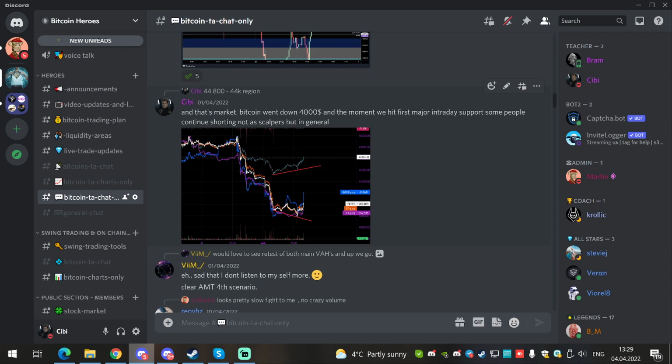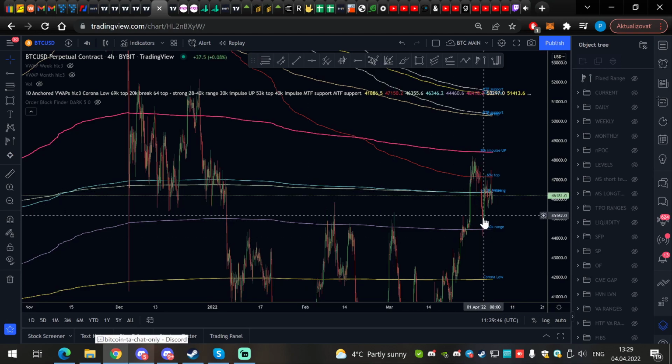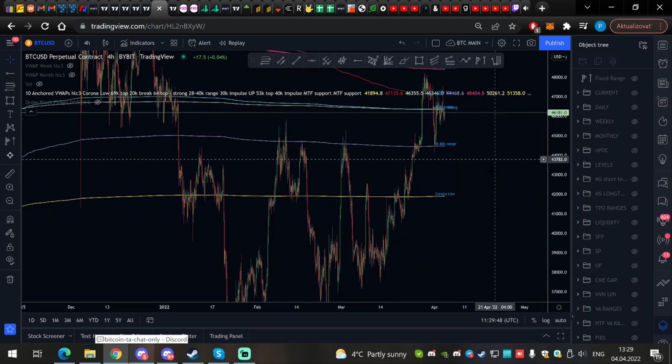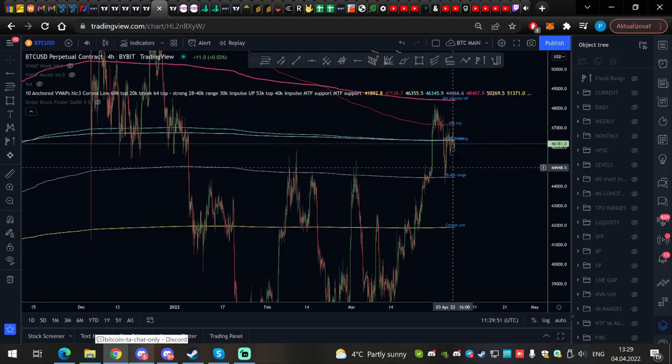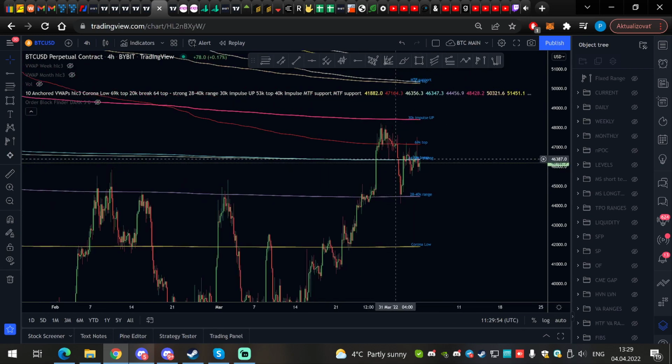I did the post, and that's the market. Bitcoin went down $4,000 at the moment we hit the first major intraday support. Some people continued shorting, not as scalpers, but in general. There was very heavy shorting in these moves here, people started shorting and expected further downside, and the market just went after them. The market really squeezed them heavily, especially on Binance.